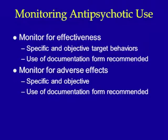As mentioned in the introduction to this section, our approach to a patient recently started on an antipsychotic medication must include monitoring for effectiveness and side effects. It is crucial to clearly document those symptoms and behaviors which may justify the cautious use of antipsychotic drugs in patients with dementia. These symptoms and behaviors represent our treatment targets and must continually be monitored to determine whether or not the drug is helping to reduce or eliminate them. Keep in mind, for a patient with dementia, the behaviors may change over time, with or without drug treatment.